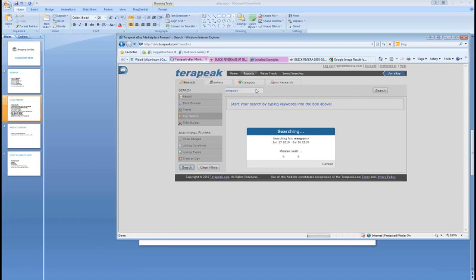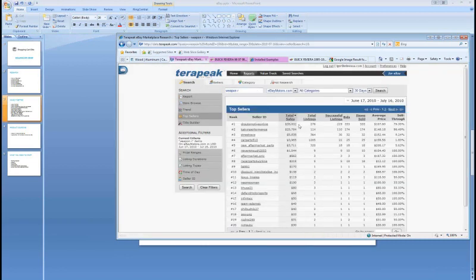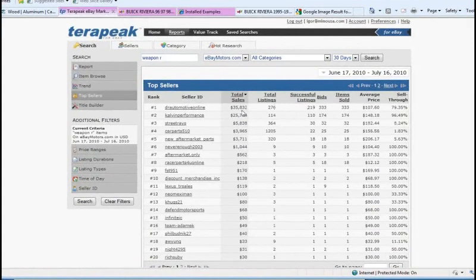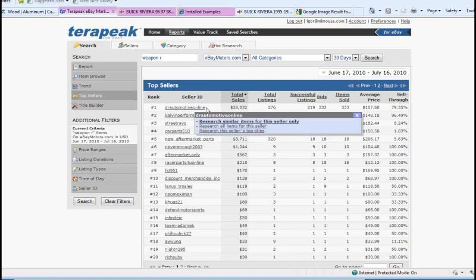So one thing that I wanted to do is, this guy sells at an 80% sell-through ratio, $35,000 in sales, and this guy sells at 100%, well, 96% sell-through ratio, $25,000 in sales. We have $60,000 worth of sales between these two sellers, and I have a great price for webinar. There's no reason for me not to compete with them.